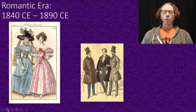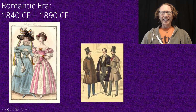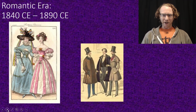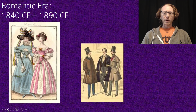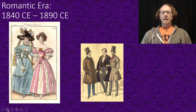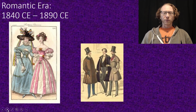So let's talk about what's called the Romantic Era. It has nothing to do with romance or people falling in love. It's called the Romantic Era because it harkens back to certain ideas that were in the Roman Empire, not necessarily in fashion, but in other ideals. If you look at these pictures right here, you can see the hourglass figure for the women, those big poofy sleeves, which look kind of like what we saw in the Renaissance, still wearing corsets, keeping a skinny waist. And then you start seeing that big, wide flare at the bottom.